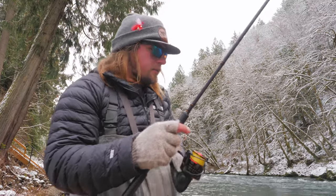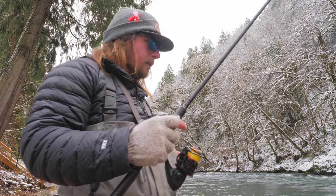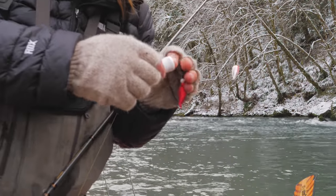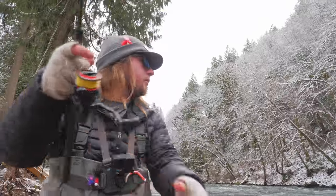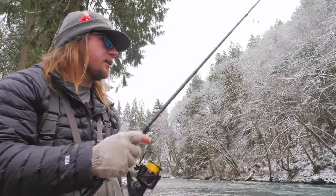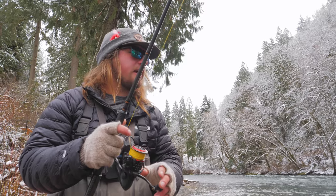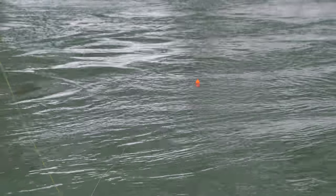I'm gonna get this thing a little more stinky though. Put some more of my water soluble on here. Here we go, going back in. Little hole rest in between. That was a grand slam bobber down. That was insane.